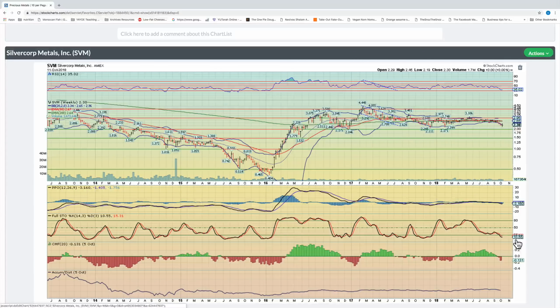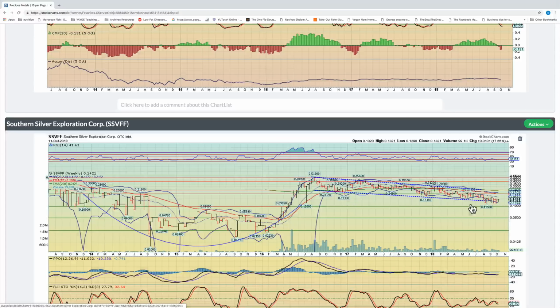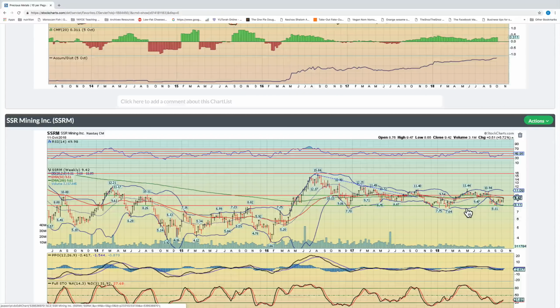This one, Silver Corp, does not look good at all. Southern Silver Exploration, I like this name. Don't know why I like it, but I like this consolidation here. It's kind of like this cup and handle, bullish flag, and every time it falls, it just finds support. So eventually this is going to break out. I don't see anything yet that suggests it's going to do so, but if this breaks above this upper boundary here, this can really run hard. SSR Mining, this one looks good.